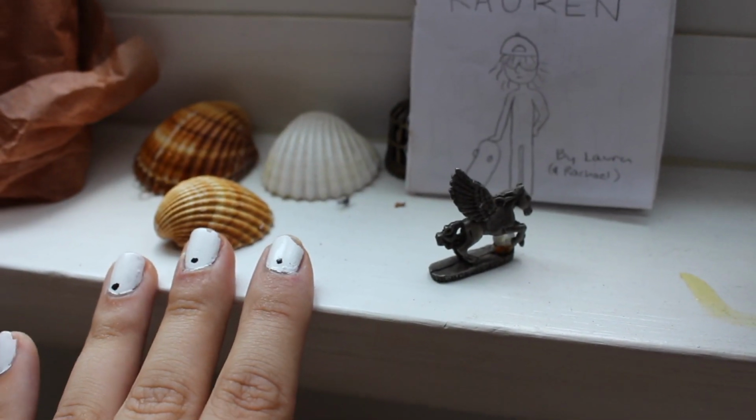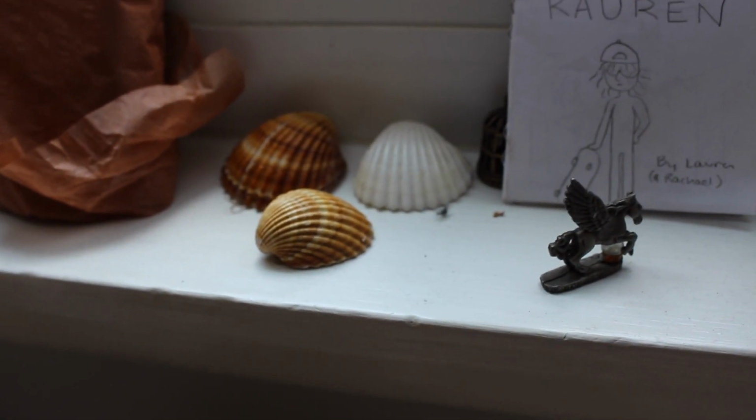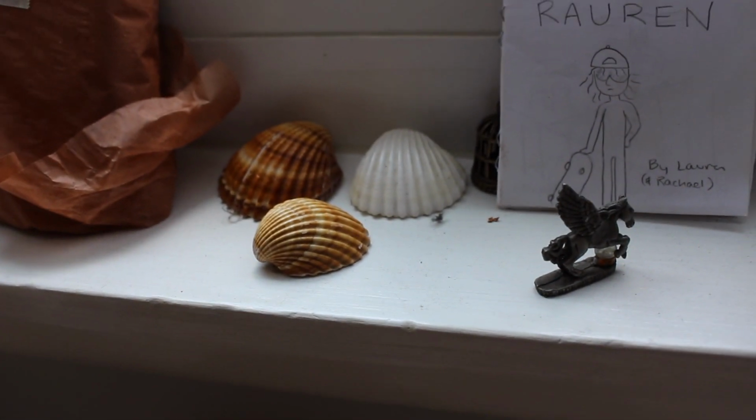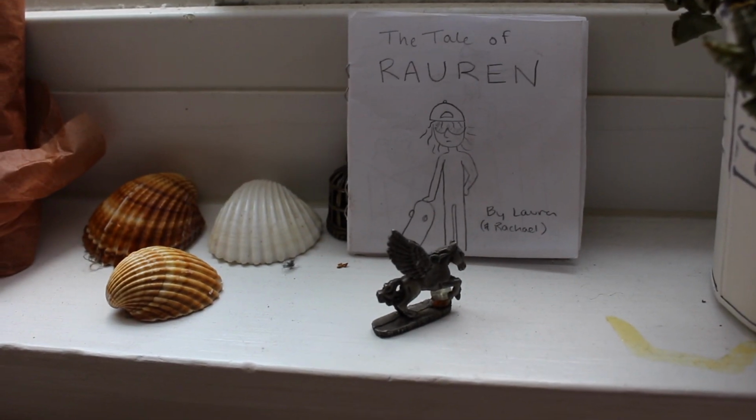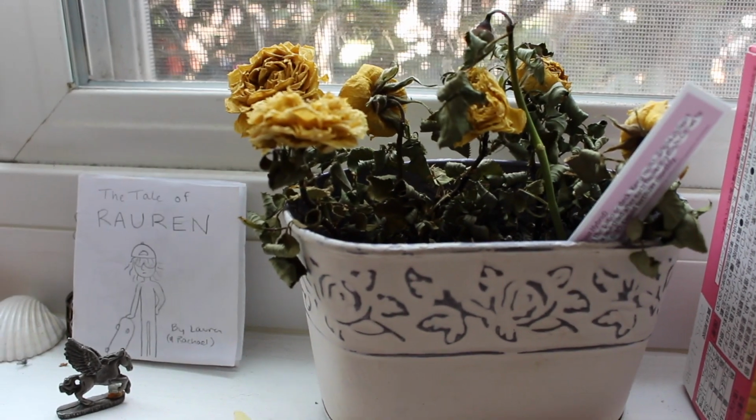I also have these 3 seashells from Italy that my parents brought me. They got to go for free on a business trip and I'm still bitter that I couldn't go and that my 4-month-old sister at the time went. I have a little comic that my best friend gave me. Over here I unfortunately have some giant flowers.